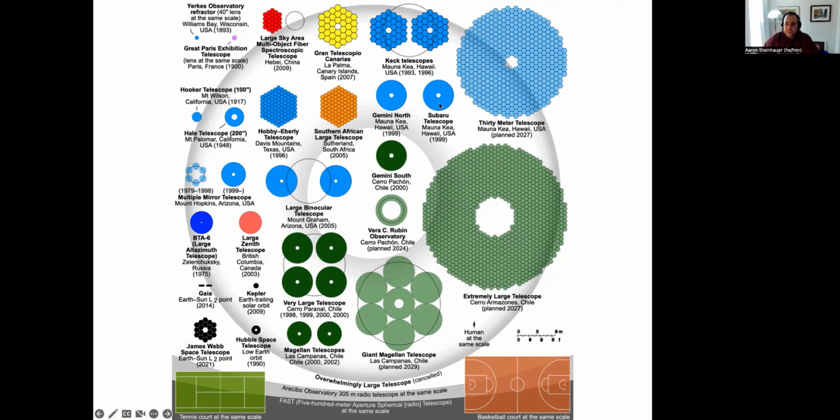Gemini South, these are the biggest telescopes that are currently in service. Now, that's not to say that that will be the case forever, because we know that there are some very large telescopes that are in design and being built as we speak. One of them is a 30-meter telescope. This is a U.S. consortium that is being built on the summit of Mauna Kea in Hawaii.